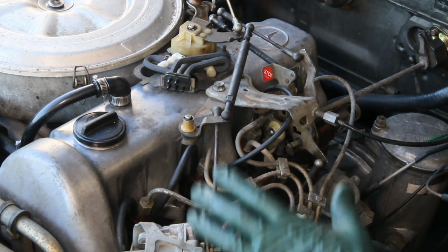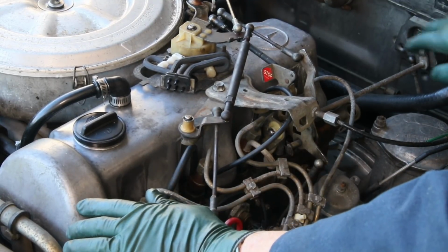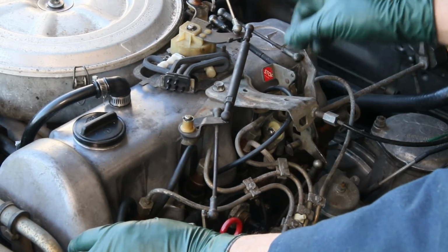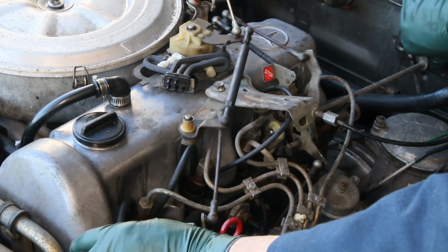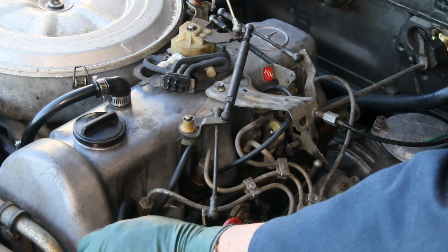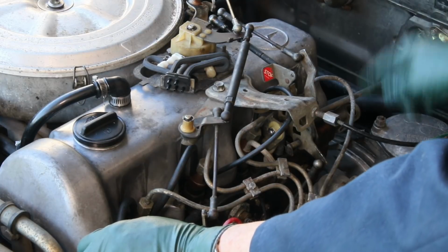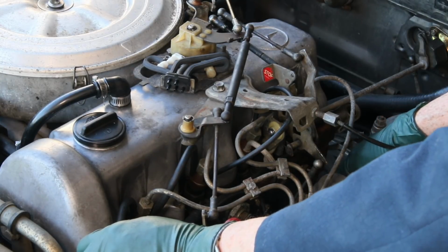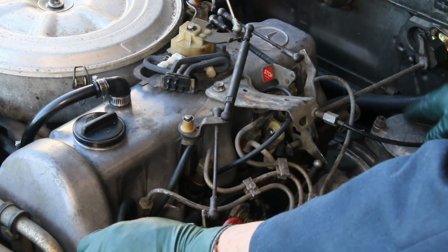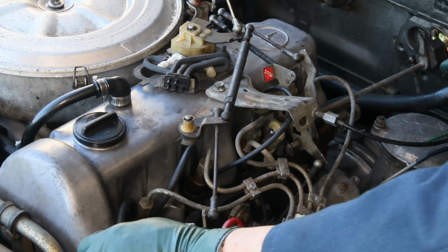Now, one final thing when you're all done, you want to make sure that your throttle is not binding. If you got this on wrong, it's going to bind up and not go to full throttle. And then finally, have someone get in the car and push all the way down on the throttle pedal and look down here and make sure that the injection pump is coming all the way to full throttle stop. If not, you may have to adjust some of these linkages.